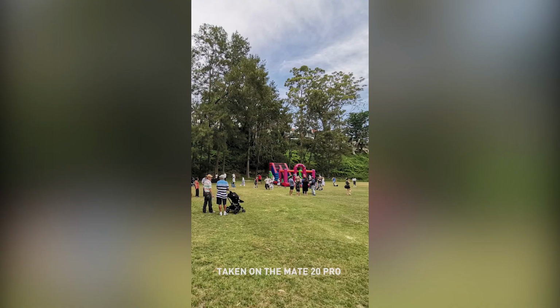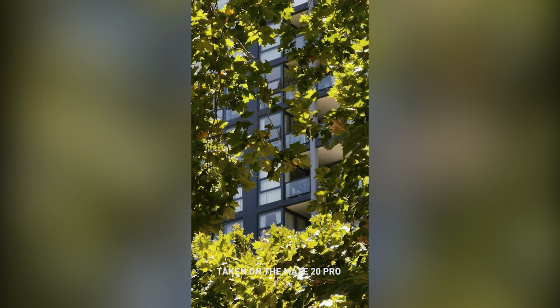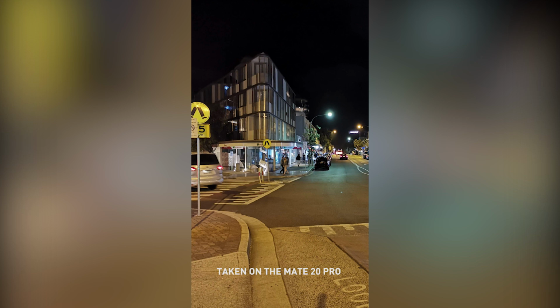If you just leave it on AI mode, which I was a bit reluctant to on the Huawei P20 Pro, because I didn't like it choosing things for me. But on the Mate 20 Pro, I was actually more than happy to use AI mode. And in fact, about 95% of the time I was on AI mode, and the scenes that it selected, it just looked immaculate in pretty much any lighting condition. And I really love having that ultra wide lens on here, and the telephoto lens was also really handy.